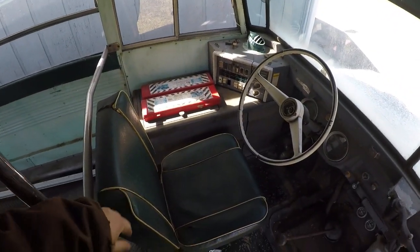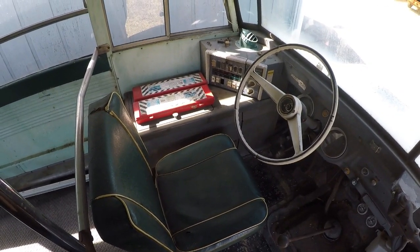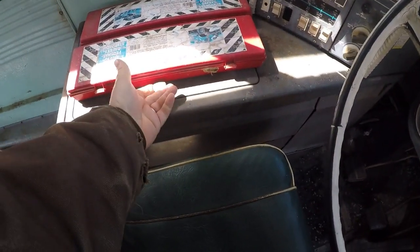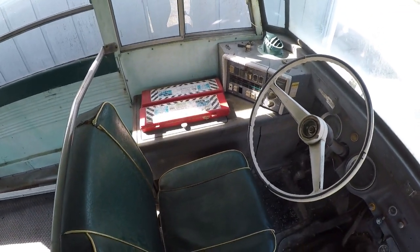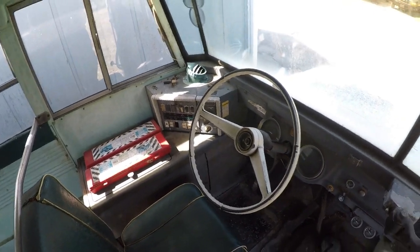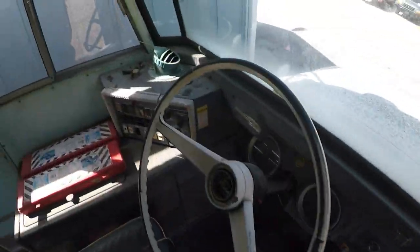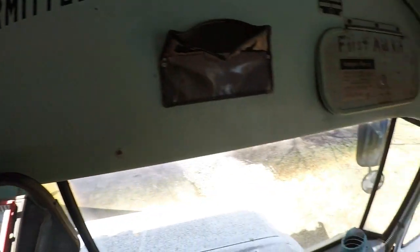But take a look at the driver's area. Actually, it's got a pretty nice seat. The steering wheel isn't cracked. It needs a horn button, but over here you've got the door for the first aid area, which is usually missing. It's here on this one. The control panel looks pretty good. That plastic always likes to break all apart, and these defroster units like to do the same thing. So, like I say, just generally a very, very nice bus.